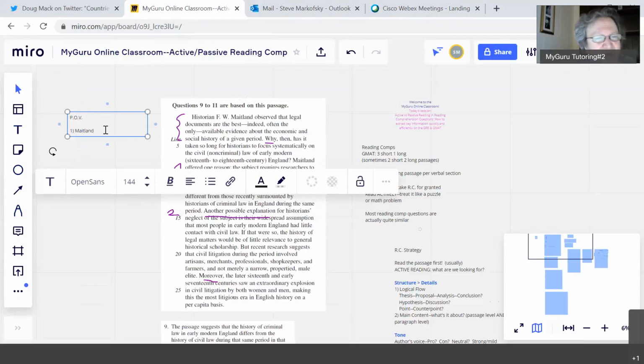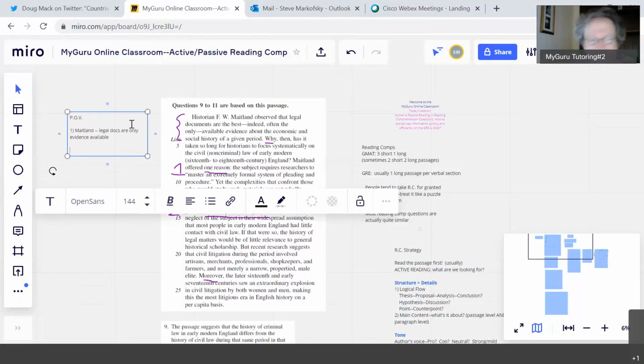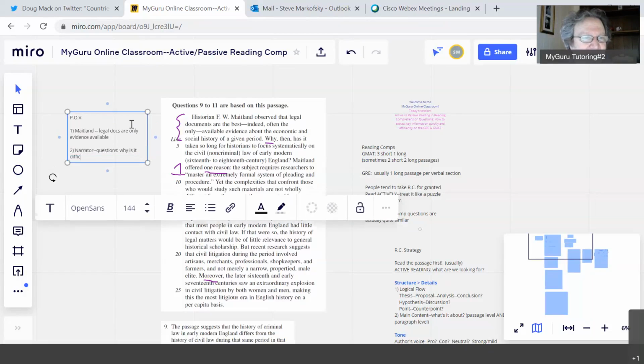What is Maitland's point of view? Maitland is basically saying that legal documents are only evidence, right? Correct. Okay, that's one point of view. The narrator's point of view is asking questions, right? Why is it so difficult to trace civil law? That's the narrator's point of view, and the proposed question.